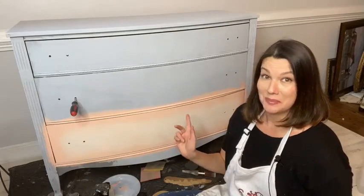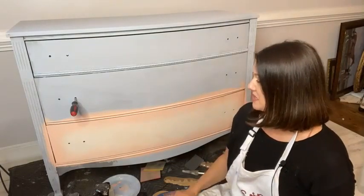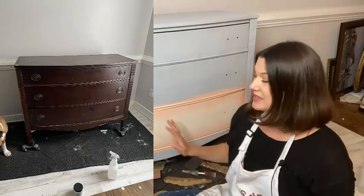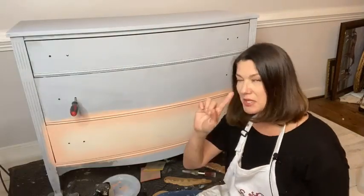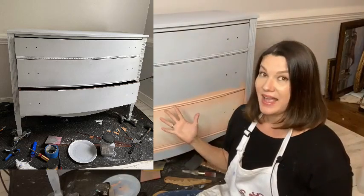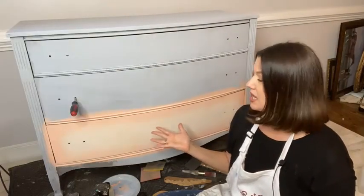But the thing that we're gonna paint today is this cutie little dresser behind me. Can you see the bottom drawer? Can you see that really pretty glowing ombre blend? This is what I practiced on yesterday just to make sure I like those 2 colors together, because I'd never actually put them together before. And I love it. It glows, it shines, it's beautiful.